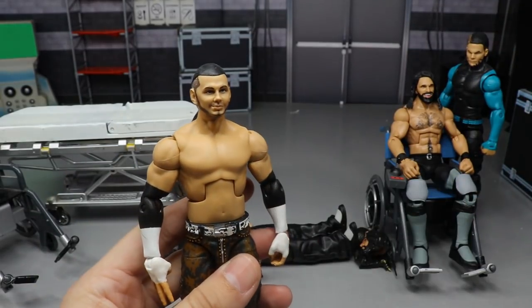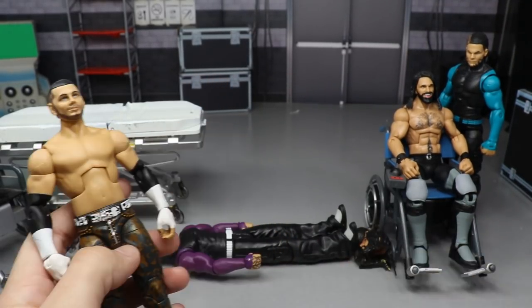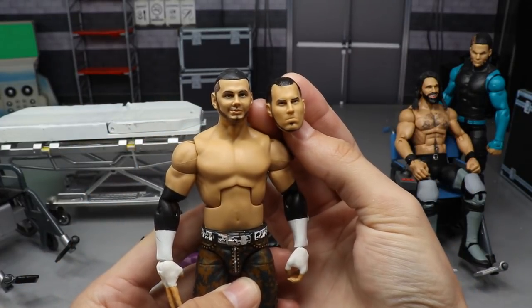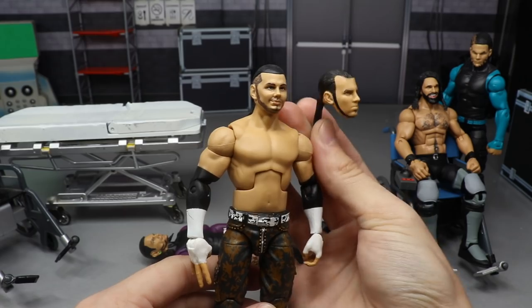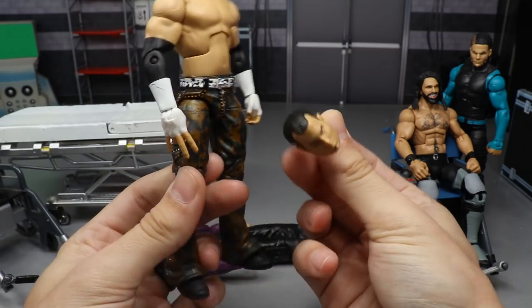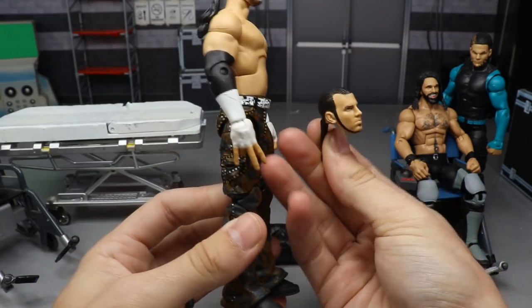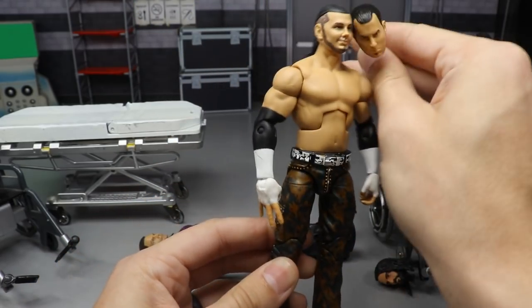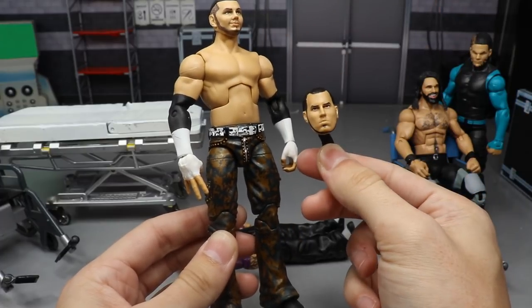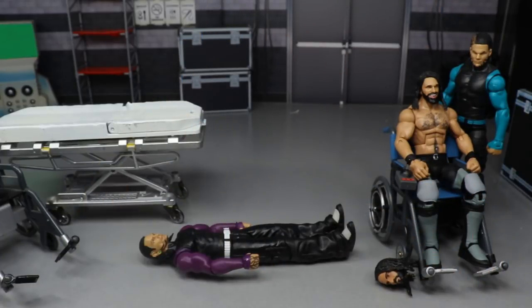We have the Matt Hardy ECW ringside exclusive figure, and we're going to switch the head sculpt with the WWE Shop exclusive. Now, I know the WWE Shop exclusive Hardy 2-pack Elite Matt Hardy is very similar to this, but it's not the same. This is obviously a little bit different camo, so I think that'll be a good change of pace. It'll give it a cool, different look, so we are going to switch this smiley head to this pissed off Matt Hardy sculpt, so I think that'll be a pretty good swap.